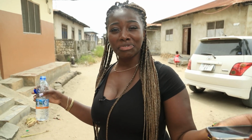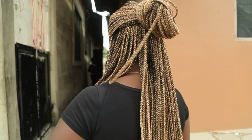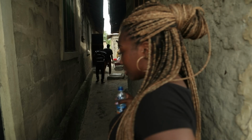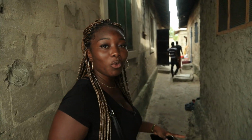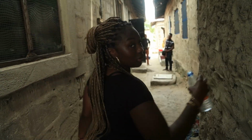We are here. Let's go and see how the process is gonna be. We are in the village, guys. So this is like where the local people live. As you can see, it's, you know, not that much space.